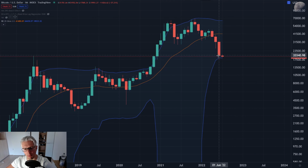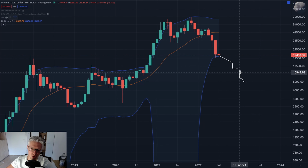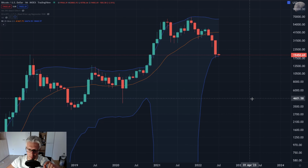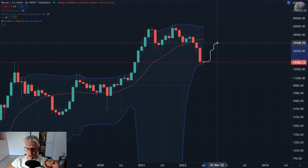So I think the probability that we are going lower from here is not so high. Normally the monthly Bollinger Band should provide excellent support, and I think at least at the minimum I expect some strong reaction here in form of a bounce.